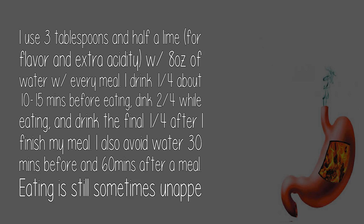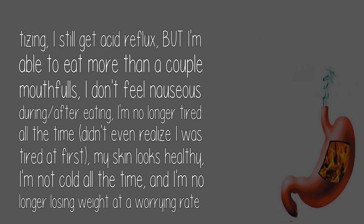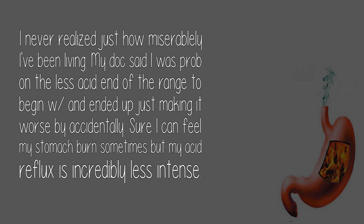Eating is still sometimes unappetizing. I still get acid reflux, but I'm able to eat more than a couple mouthfuls. I don't feel nauseous during or after eating. I'm no longer tired all the time. Didn't even realize I was tired at first. My skin looks healthy, I'm not cold all the time, and I'm no longer losing weight at a worrying rate. I never realized just how miserably I'd been living. My doc said I was probably on the less acidic end of the range to begin with and ended up just making it worse accidentally. Sure, I can feel my stomach burn sometimes, but my acid reflux is incredibly less intense.